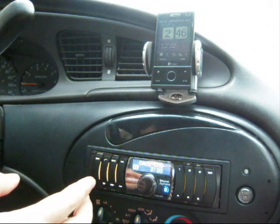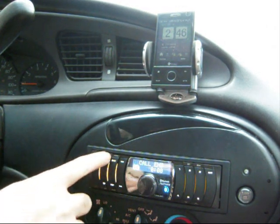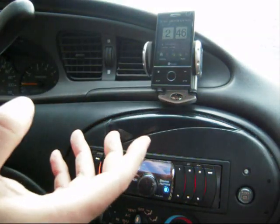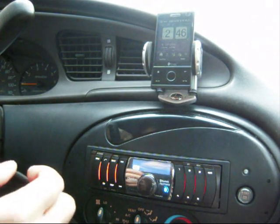So that was a voice command, and I activated it with the car stereo's buttons, and it played through my car stereo speakers, so I could hear everything there.